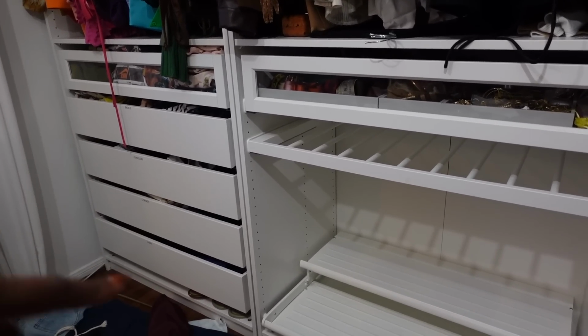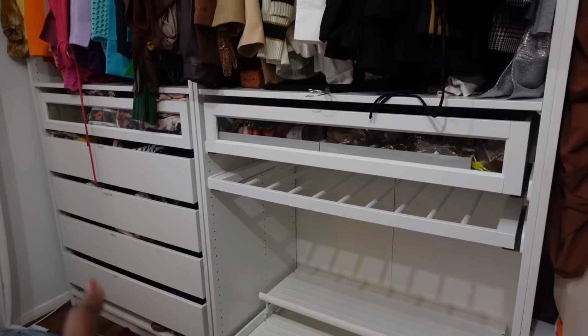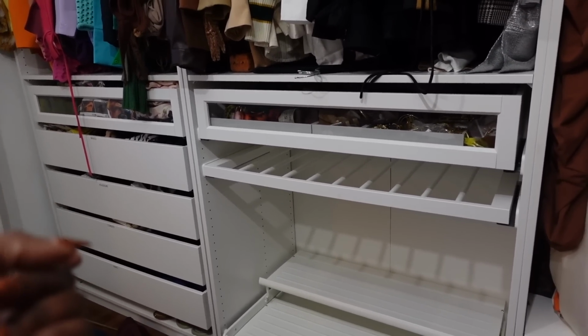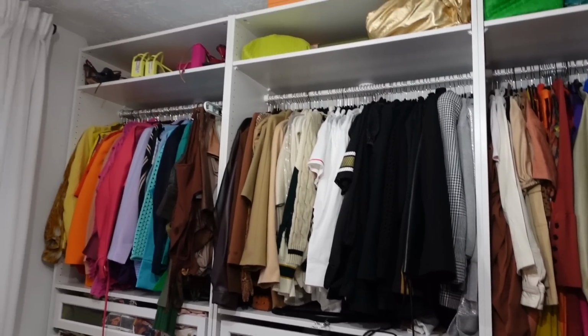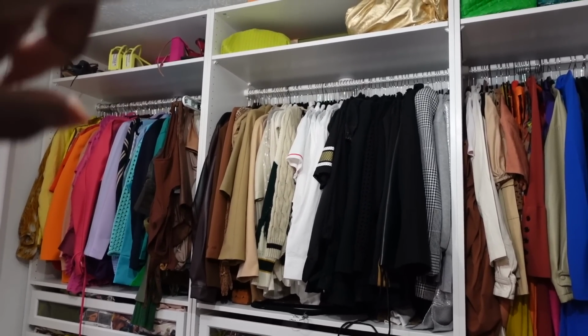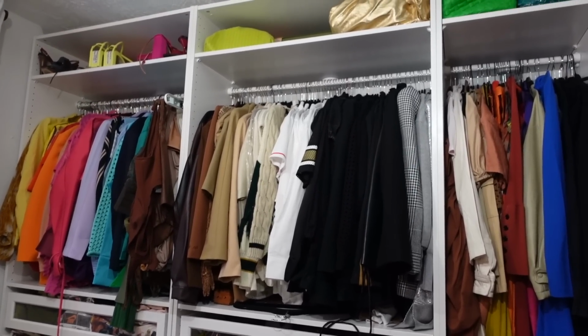I'm going to go through all of them so that I can put that into, I guess, a storage bin, but it won't actually be in storage. It'll still be here. So I'm loving this. I feel like it looks organized. It looks clean. I haven't done the top, but at least I've gone through it to take out anything that I knew I couldn't wear. But I still need to organize it.